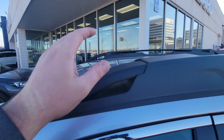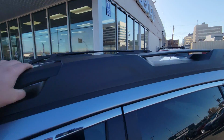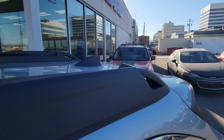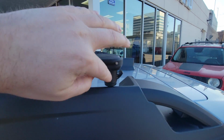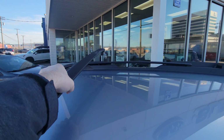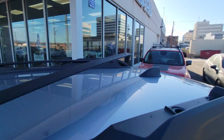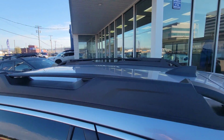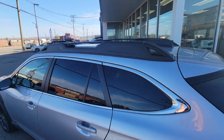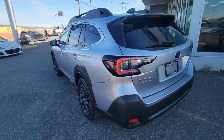Up top, integrated roof rails with built-in crossbars. So you have tie downs front and rear. And then these, assuming it's not frozen, you unlock, and you can see that lock. This flips across to the other side, flips across and goes in the corresponding hole. So you have crossbars when you need them, and you can hide them away for better aerodynamics and no wind noise when you don't. Look at that rear end on it.